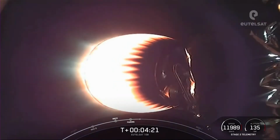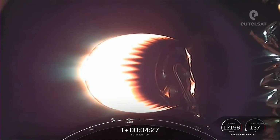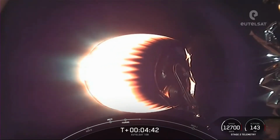Now, if you've followed along with Falcon 9 launches in the past, you're going to notice that this is a very uneventful second stage burn, because normally you see the first stage doing its boostback, or maybe just its reentry burn, or at least a flip or something like that. But unfortunately, the first stage is going out with a bang and burning up in the Earth's atmosphere in the coming minutes. In fact, you'll even notice that the telemetry is missing in the bottom left of the screen. Instead, we only have the stage 2 telemetry in the bottom right.